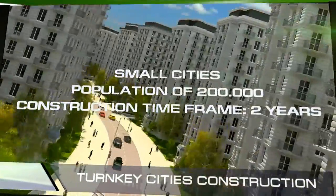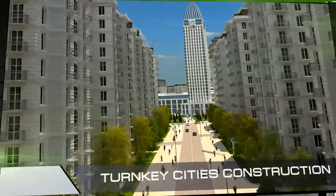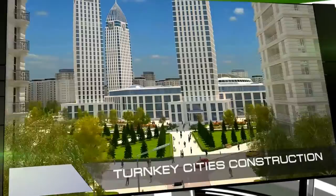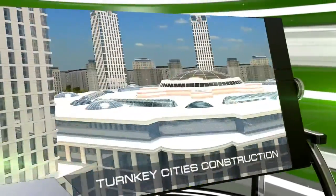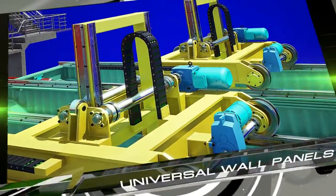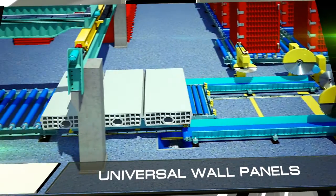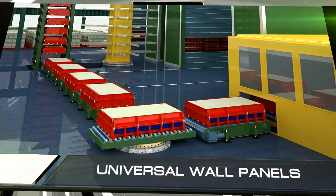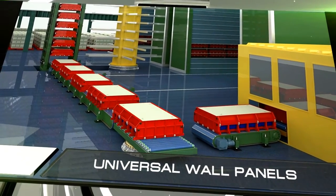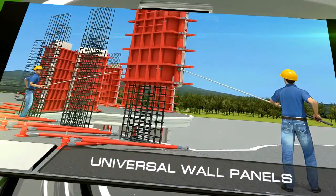2 years. Moreover, homes in such a city will not only be several times less expensive and more comfortable than those offered by the contemporary market, but they will also meet modern international standards for energy efficiency. Our key invention is the technology to produce universal wall panels and use them to build monolithic prefabricated buildings. Using these panels, it only takes a crew of 10 workers 2 months to build a 10-story apartment building.